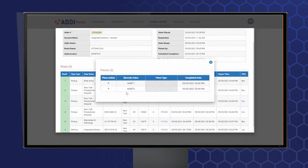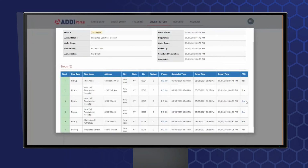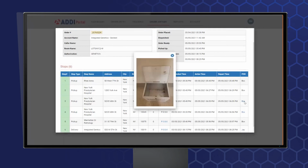So if I click on it and we're piece scanning for you, you can see the piece barcodes, as well as the time that those pieces were scanned. And then again, we have our POD information. So if we are doing a signature or photo capture for you as part of the POD process, that information is available here. You can click on it and see the photo or signature that was captured.